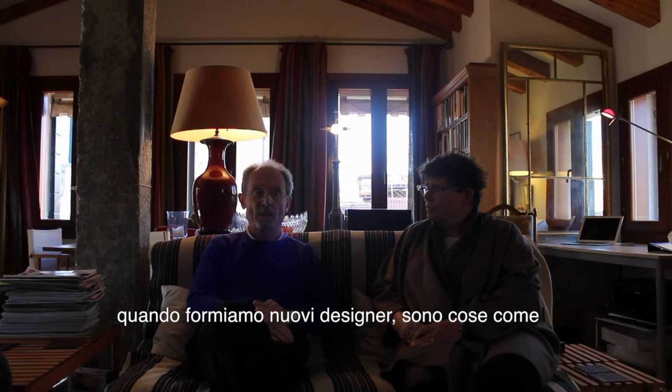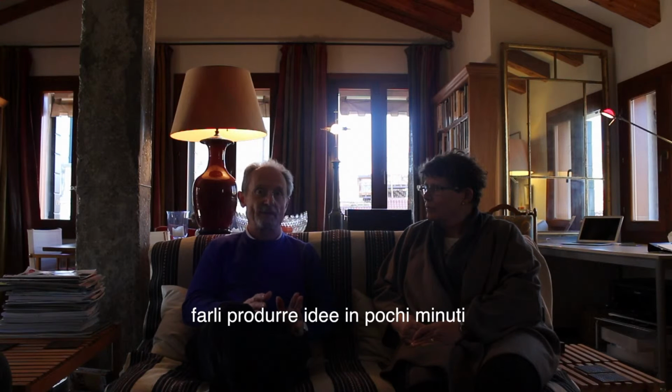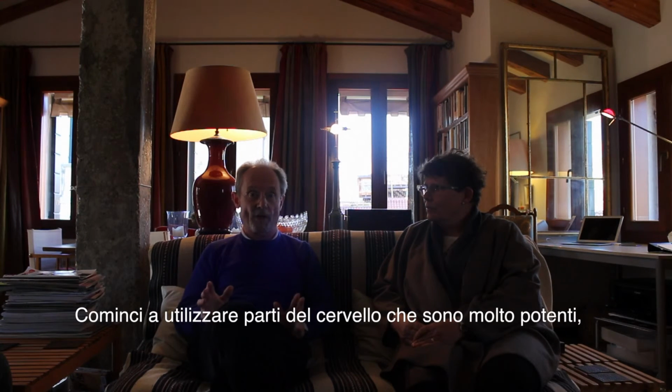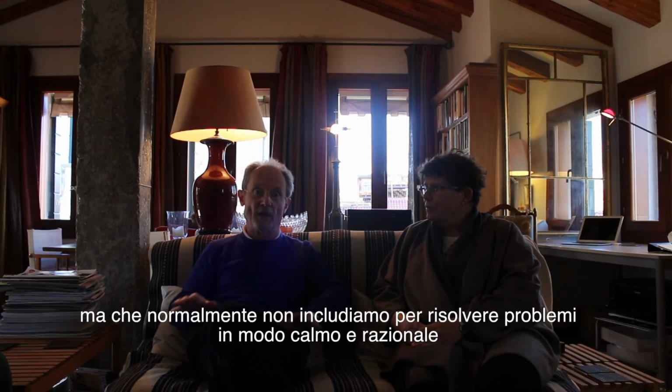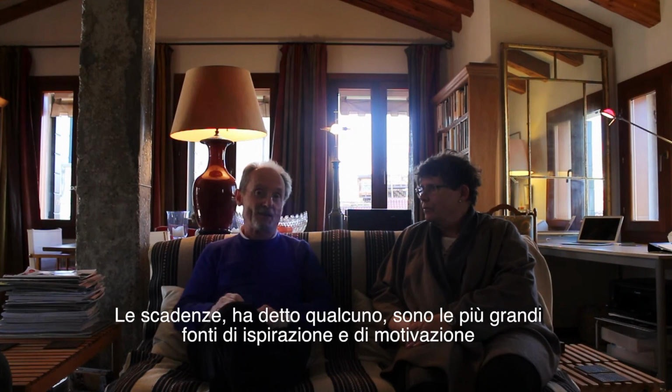And so the kind of tricks that we use when we do design thinking, when we train young designers, are things like making them work extremely fast, within minutes, to come up with ideas, so that you cannot think rationally. You cannot talk about it, you just have to act. So you begin to use parts of your brain which are very powerful, but which we don't normally pull in order to solve problems in a calm, rational way. So panic is a very important aspect of design thinking. Deadlines, as someone said, are the great inspirational motivators.